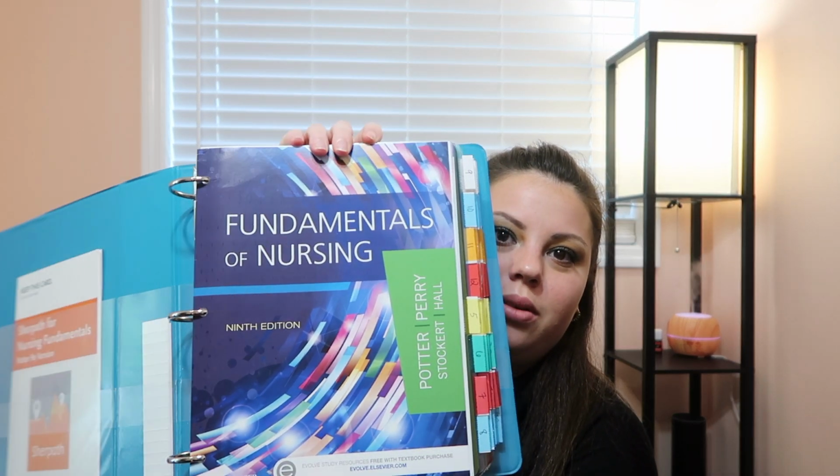But anyway, we're going to go through the books real quick so you can see what you're going to need. I don't know what all they give you for ATI. I think it's only one book. I think you get one book for each class for ATI, but I really don't know much about it. First and foremost is your textbook. It's the Fundamentals of Nursing, Perry and Potter, the 9th edition.